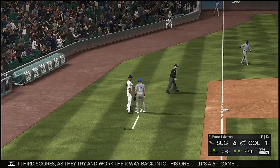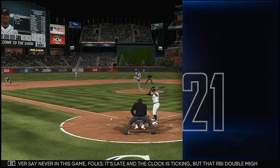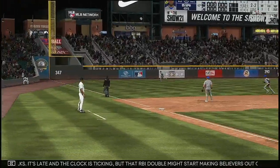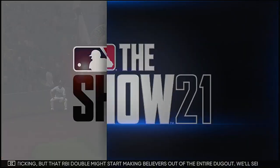It's a 6-1 game. Never say never in this game, folks. It's late and the clock is ticking. But that RBI double might start making believers out of the entire dugout. We'll see if they can build on it and maybe get back into this thing.